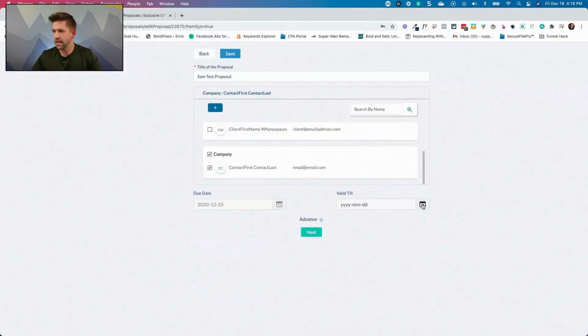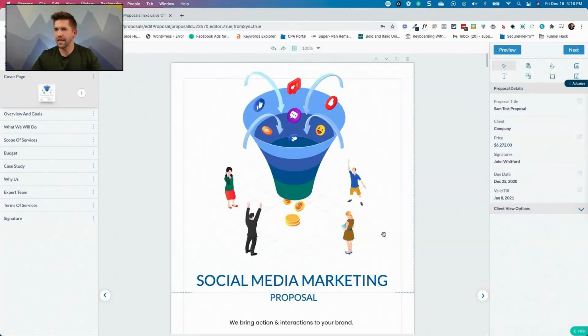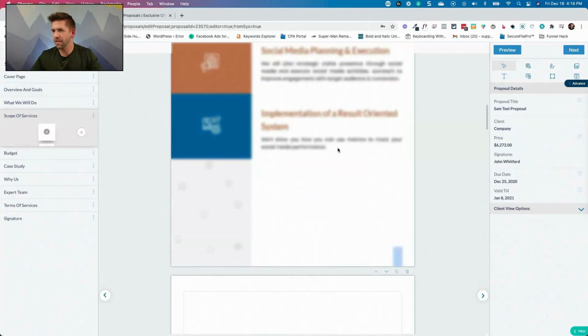So he has a week to sign it, and then it's valid for, it should pull all the content in, all the designs in, and put in his information. So again, I just put in contact first, contact last, but all the information is here.